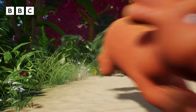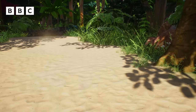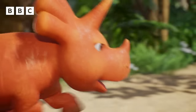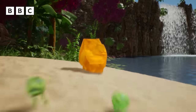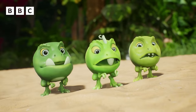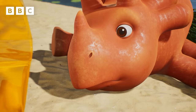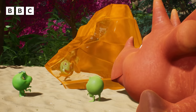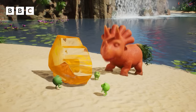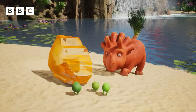With a top speed of 50 kilometers per hour and the weight of a small car, when a young Triceratops decides to butt heads, it's best to get out of the way. But even Ginger is no match for nectar fossilized in amber. While we get this open, you have got to try it.